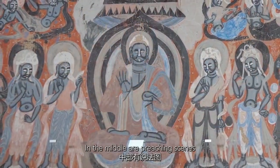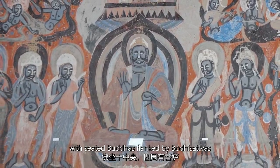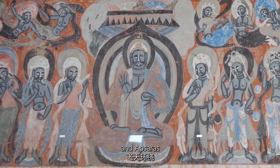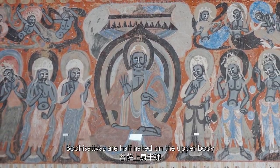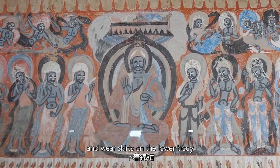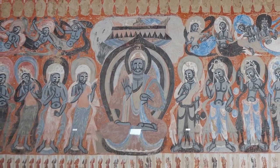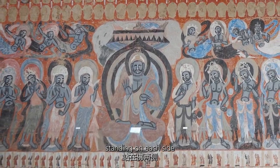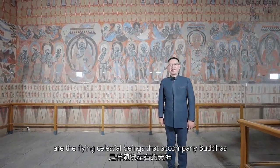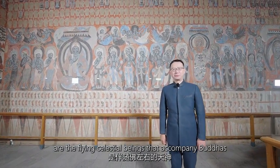In the middle are preaching scenes, with the seated Buddhas flanked by bodhisattvas and apsaras. Bodhisattvas are half naked on the upper body and wear skirts on the lower body, standing on each side. Apsaras are the flying celestial beings that accompany Buddhas.